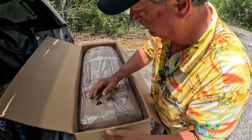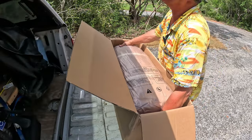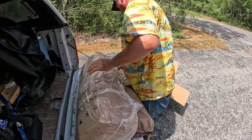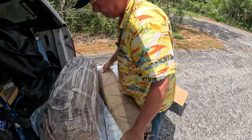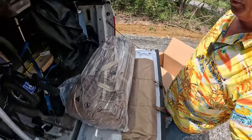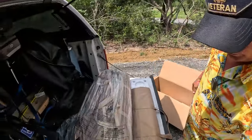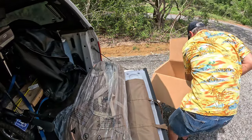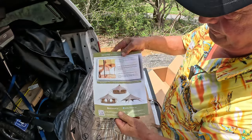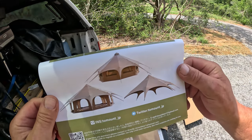Now the bell tent, I have worked with a lot of tents. Bag of poles, bag of tent. Pardon the mess, I've been traveling. Gotta get it all in there somehow. And we have a brochure. So that's what we're going for right there.